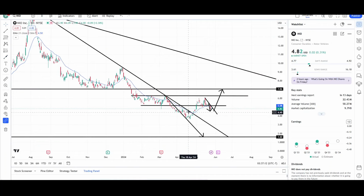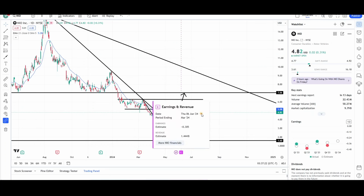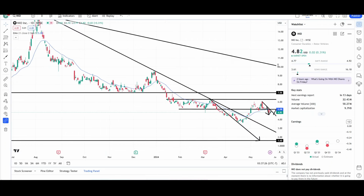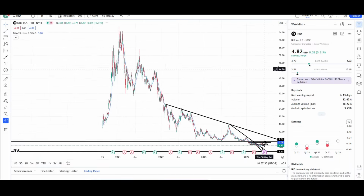So we'll see what happens for NIO, but it needs to reverse and get back above the $5 level very quickly. We do have earnings reports sometime in early June as well, in about 13 days. So we'll see how accurate that is. But right now, that's all I have for NIO on the daily and weekly charts.